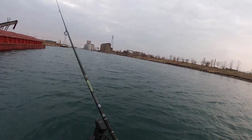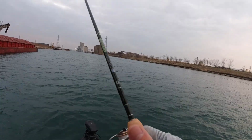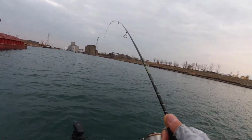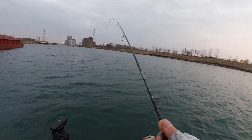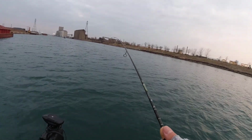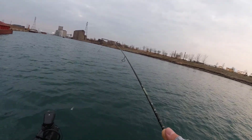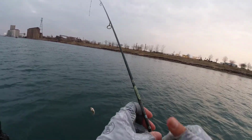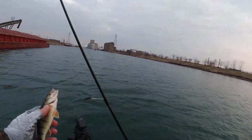Nobody wants to try artificial, man. Everybody is just minnows. And look at this. I mean, it's fish after fish on artificial. Why deal with these minnows? Get your hands soaked into the bucket. Go in the morning to buy minnows first. I mean, it's messy.